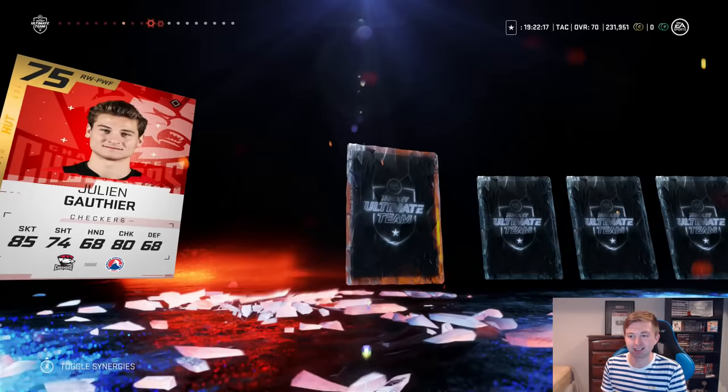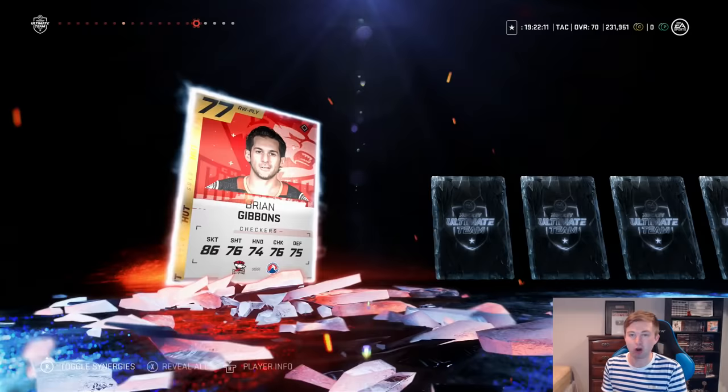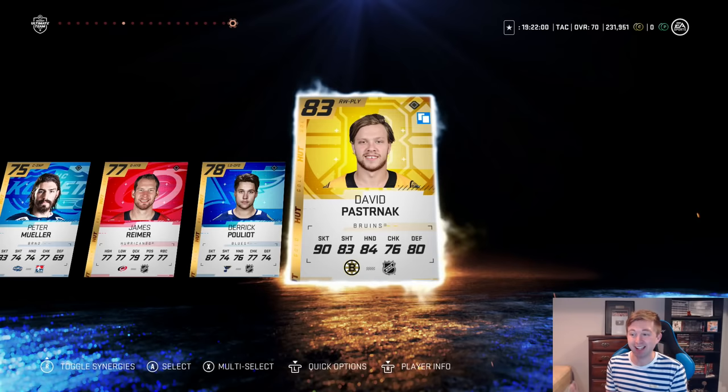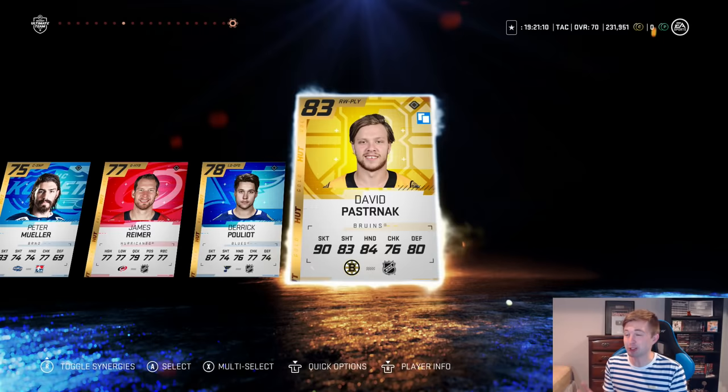Eberle. Niku. I just realized it's all players, which is actually sick, because this will really help a lot with the icon set, so glad I didn't have to quick sell it. Last card, come on. David Pastrnak, 83, that's not bad at all. I didn't realize at first because it was gold, but he's actually really sick. So they saved the best player for last there. Also, I just realized, I'm pretty sure he was the guy that scored on us in that game, so this pack definitely kind of fit the challenge we did.